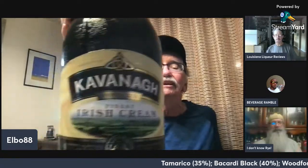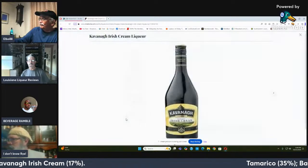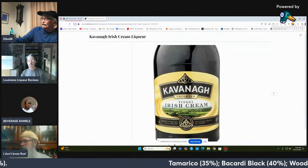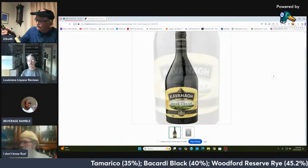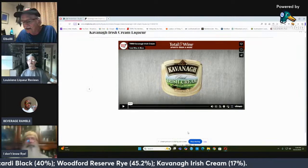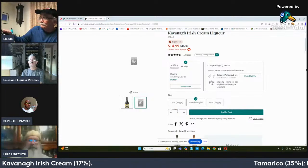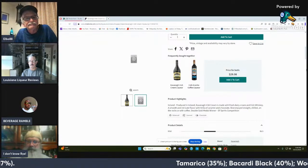I had Fennelly's last week. So I'm trying this brand here, Kavanaugh's Finest Irish Cream. It just says a deliciously smooth Irish cream liqueur made from a unique blend of fresh Irish dairy cream and the finest ingredients. Now, there's Irish whiskey in it, I guess, for it to get to be 17%, but that's what I'm assuming. They don't identify the whiskey. There is a brand of Irish whiskey, I think, called Kavanaugh's, but they don't identify that. It's probably Kavanaugh and then some unaged grain spirits.